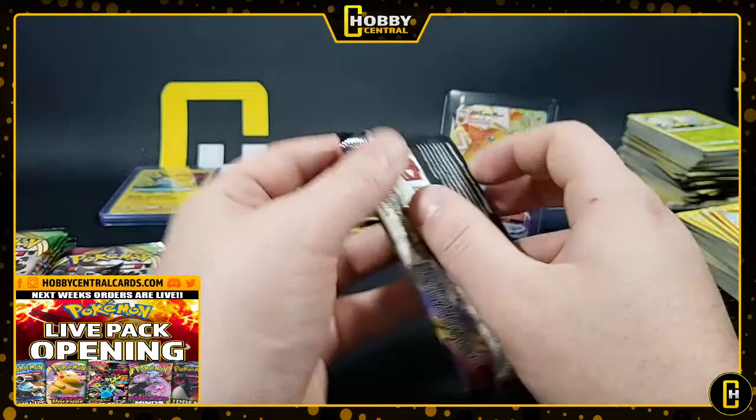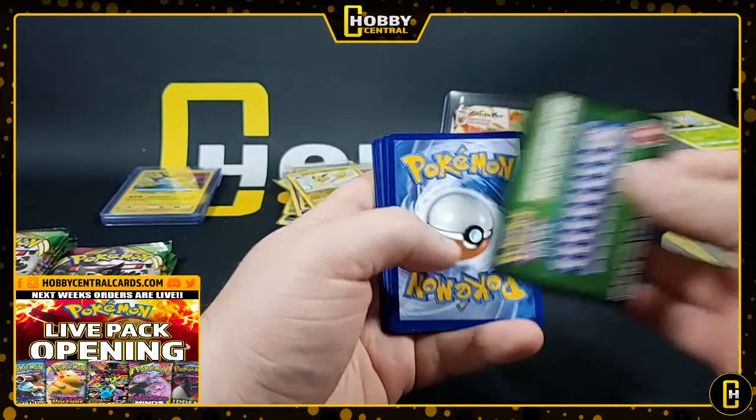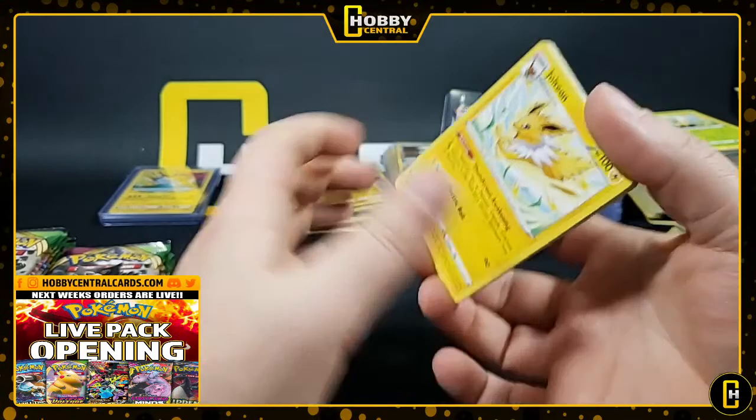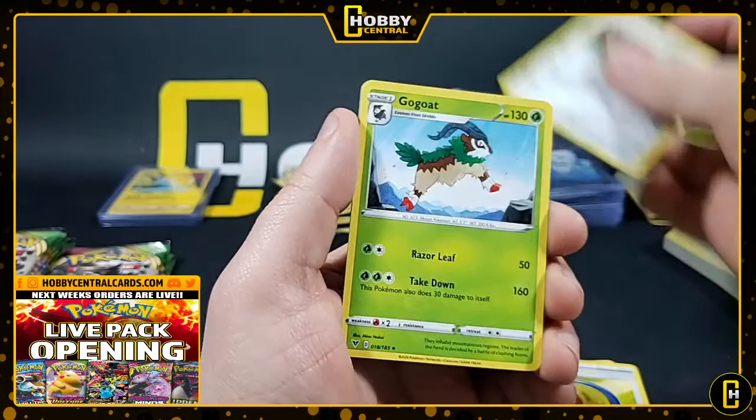Myself, personally, when it comes down to the two newest sets, Vivid Voltage and Champion's Path, I would rather break Vivid Voltage, I think. You've got those Chase Zards, which, don't get me wrong, I'm definitely going to be chasing and have been and will continue to do. But overall, I think Vivid Voltage is a more enjoyable experience, personally.